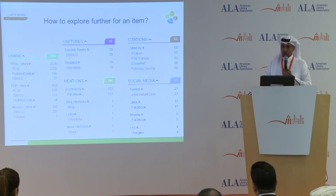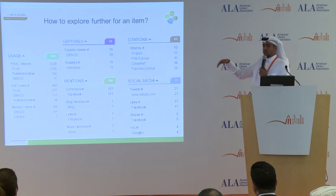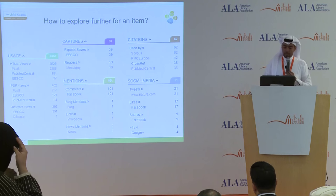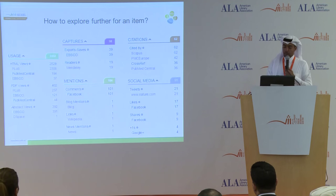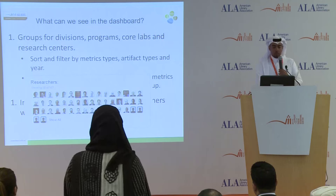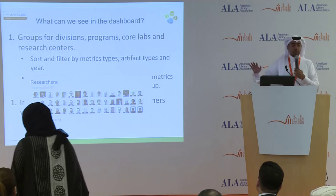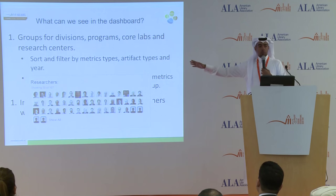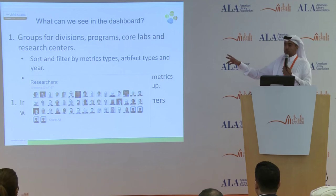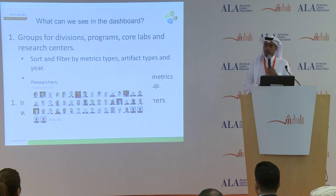This is an example of one article that got very popular, and it tells you in detail how many tweets, how many retweets, how many shares, how many likes, and if there is citation information, where it comes from, which journals, and all this information you can capture. And this is on the Blumix side. This is the dashboard where you'll find the profiles for each of these faculty. Once you click on a faculty name, you will be able to see the impact.